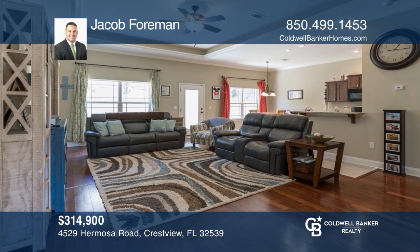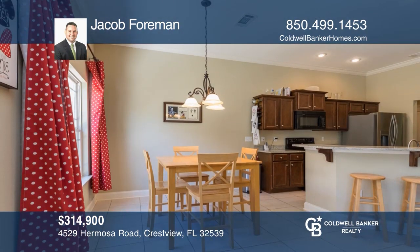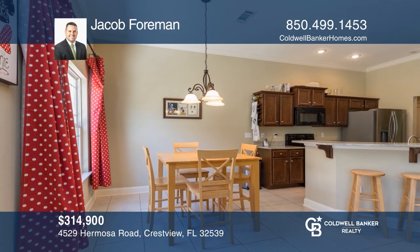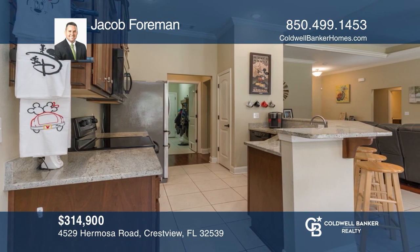Welcome to Dugan Pond Estates in South Crestview. This amazing 5-bedroom, 2.5-bathroom home offers an open concept floor plan with a 2-car garage. Enjoy an attractive exterior with a covered front porch.